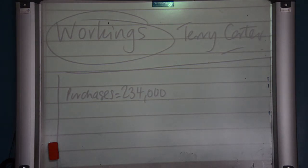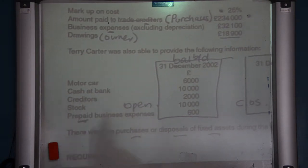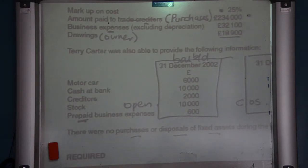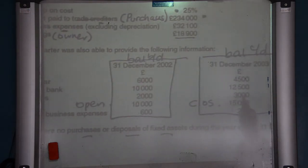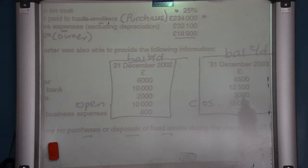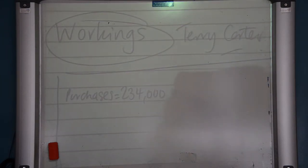Was there anything else that would have messed around with my purchases? Well, you're damn straight there is. There are these creditors down here. People that I owe money to for buying stock, for purchases. Okay, so I know that my creditors at the end of the year were 3 grand. Now, what effect does that have on my purchases figure? Well, that's going to make my purchases figure increase. Because if I paid my purchases, that's what would be added to my purchases figure of 234,000. So I'm going to add that, 3 grand.